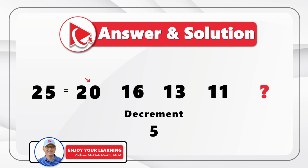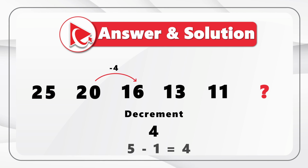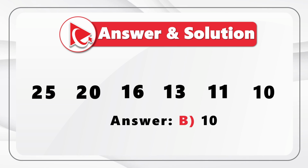25 minus 5 equals 20, and this is how we come to the second number. Then we decrease decrement by 1, and the decrement becomes minus 4. 20 minus 4 equals 16. 16 minus 3 equals 13. 13 minus 2 equals 11, and 11 minus 1 equals 10. So the correct answer here is choice B, 10.